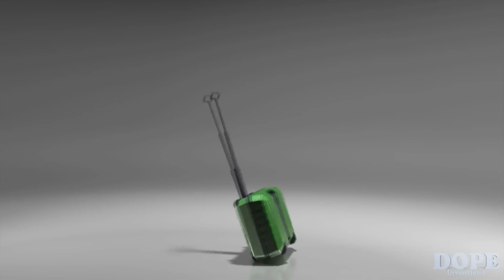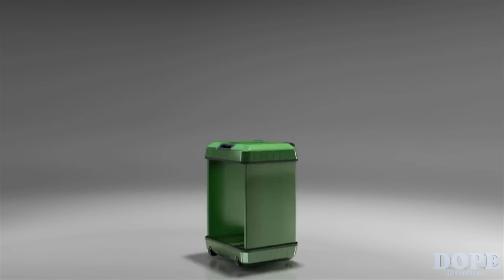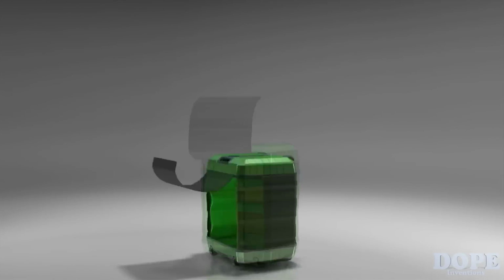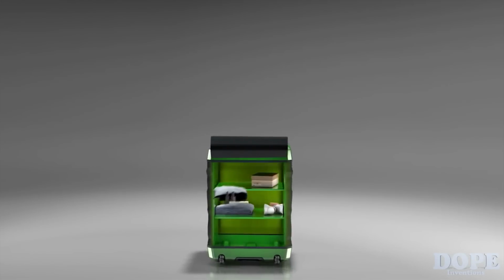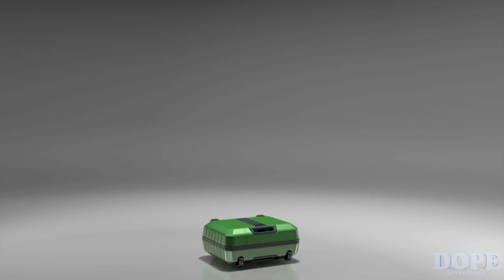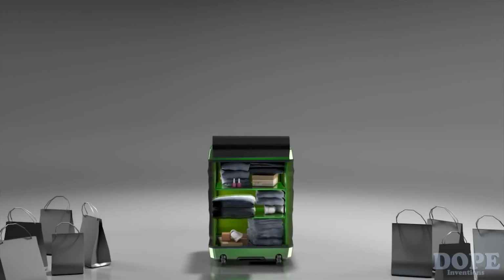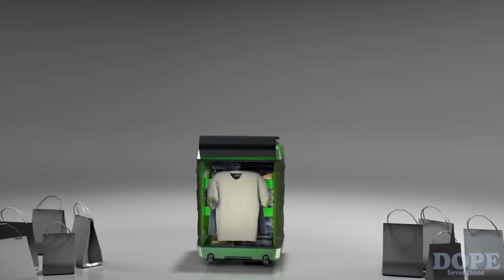FUGU Luggage expands by inflating two lateral walls using air pressure via a built-in electric pump. And to keep your belongings from being a mess, FUGU has built-in foldable shelves that can organize your items like a personal closet. Now you can go shopping with no reason to worry about lack of suitcase space.